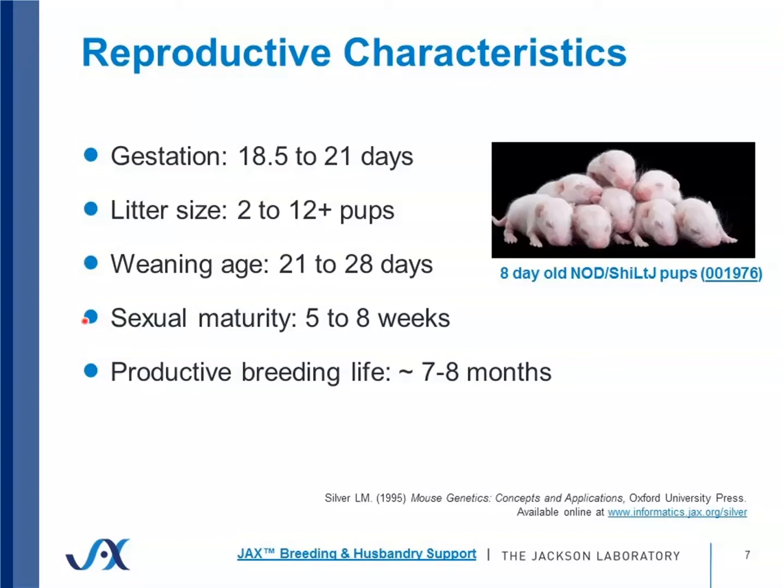Mice reach sexual maturity between 5 and 8 weeks of age. In general, females tend to reach sexual maturity at 5 to 6 weeks of age, whereas males become sexually mature at an older age, usually about 6 to 8 weeks of age.